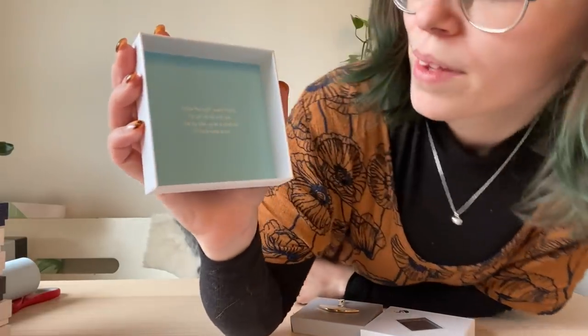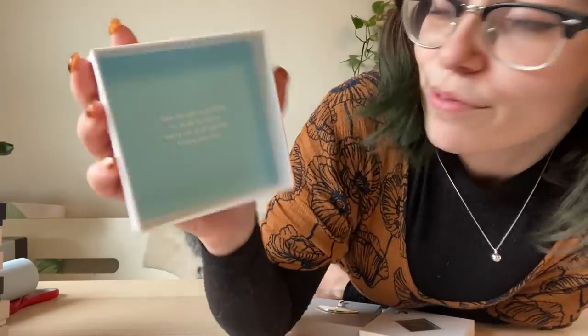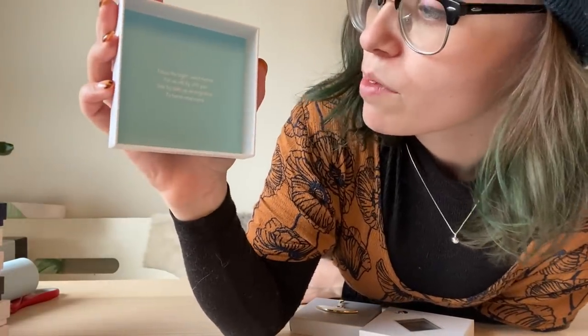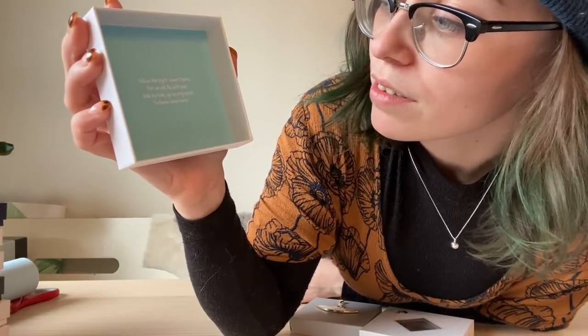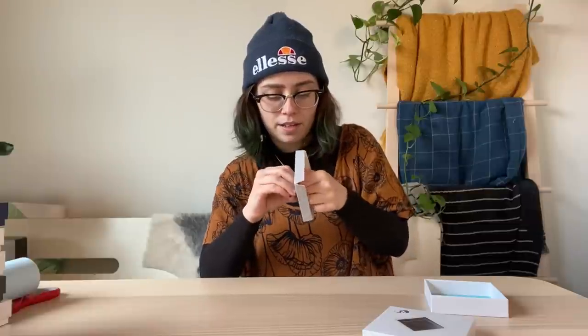Let's pull this out. Has the poem again. They all have poems. Follow light, sweet manta. It kind of looked like Hanta for a second. Sweet manta, for we will fly with you. Side by side, up on migration. To home once more.